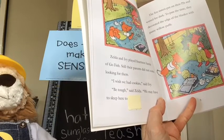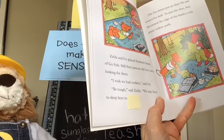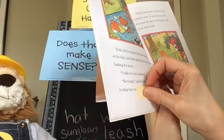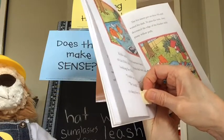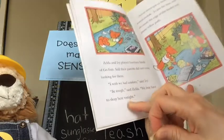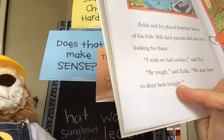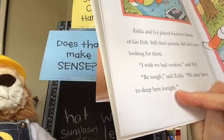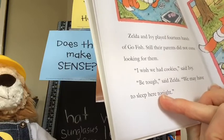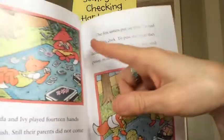What could that word be? When do you sleep? Usually at nighttime, right? Let's look and see if the letter helps. We might have to sleep here to... Ite. Now look at this, guys. Look closely at this word. I-G-H-T. Isn't that wacky? So I-G-H-T. When you see a G-H-T there, it gives you the long I sound. So we have to night. That is a weird one. So that's just one to sort of try to remember.